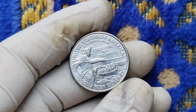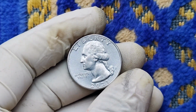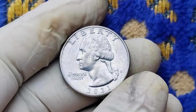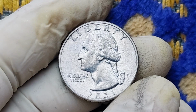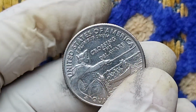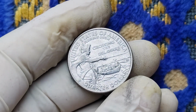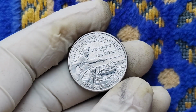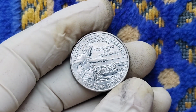This specific quarter is known to have a major minting error, a double die obverse, and a misaligned die strike. That means certain features on the front of the coin are doubled, creating a unique look. Plus, the die misalignment resulted in an off-center strike, making it even more distinctive. Now, error coins aren't unheard of, but what makes this one a true gem is that only a handful have been discovered. And when something is this rare, collectors go absolutely nuts.